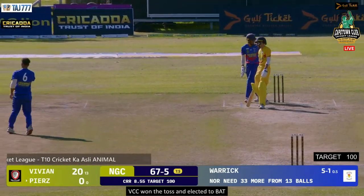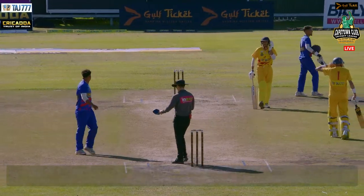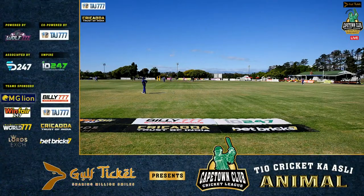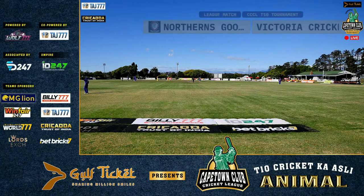Full and straight, full and straight. Gets a dot ball. Eight overs gone. Two overs to go. 33 runs to get. Good over there from Rhoda. Five runs with a wicket. So there are two overs now for victory. They require 33 runs, 16.5 if I'm not mistaken, required for victory for Northern Goodwood.